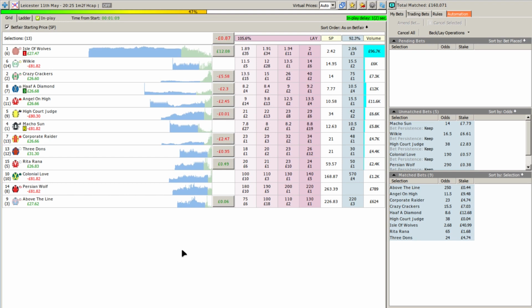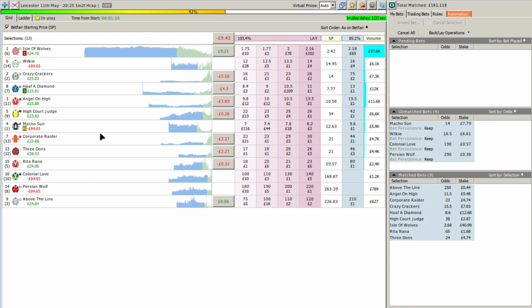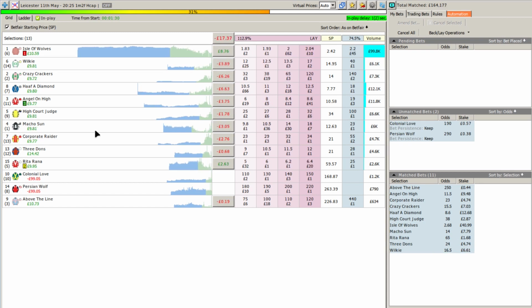And when you save some of that stake, what happens is your maximum green will increase and your worst case red will decrease. But that happens at the expense of you increasing the number of runners that will have a red on them. So you have to get it right, otherwise you could be in a bit of bother.